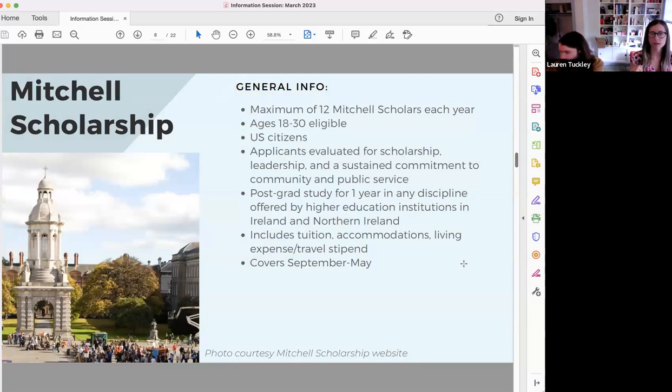If you're a rising senior and would be interested in going to Ireland for an academic degree, a 1-year program, then we can talk more about that. But really, we at the center focus primarily on the Rhodes and the Marshall in the nomination process, although if a degree program in one of the participating institutions with the Mitchell appeals to you, we can talk about what that looks like.